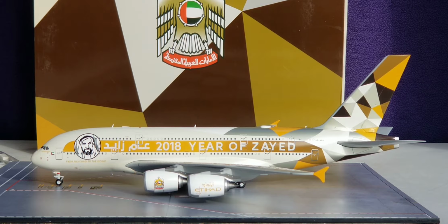The various colors of brown, gold, gray, and white tones reflect the heritage, the culture, the geography, and the landscape of the U.A.E., while the angular patterns reflect the geometric scope of Abu Dhabi's architecture, as this livery was created and designed by Etihad Airways in collaboration with the leading brand consultancy firm Landor Associates, whose global headquarters is located in San Francisco, California.